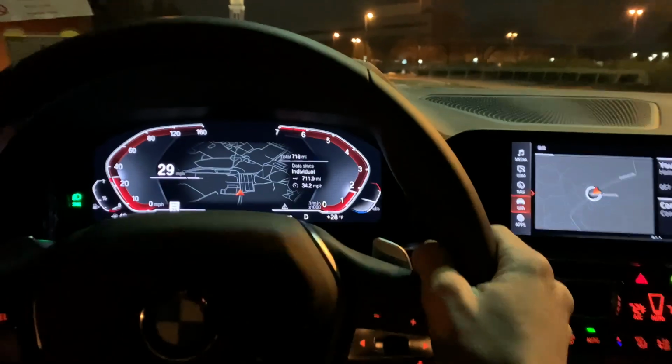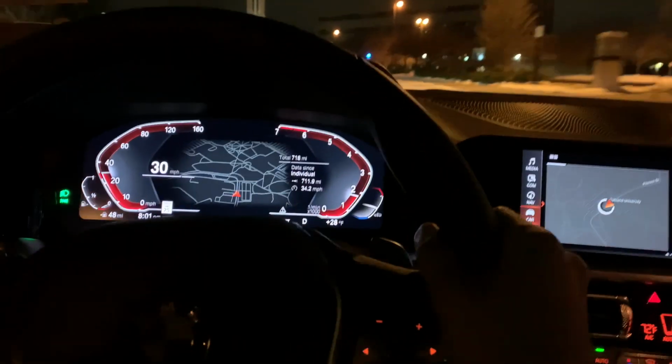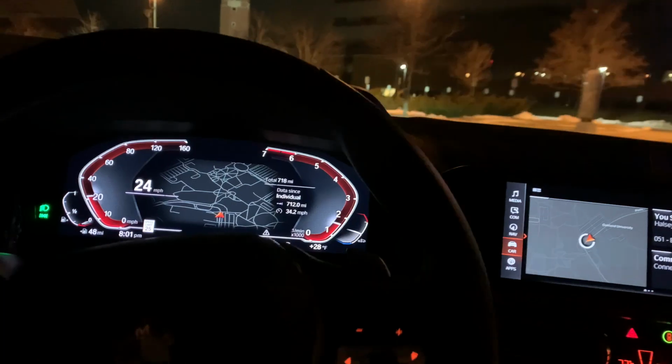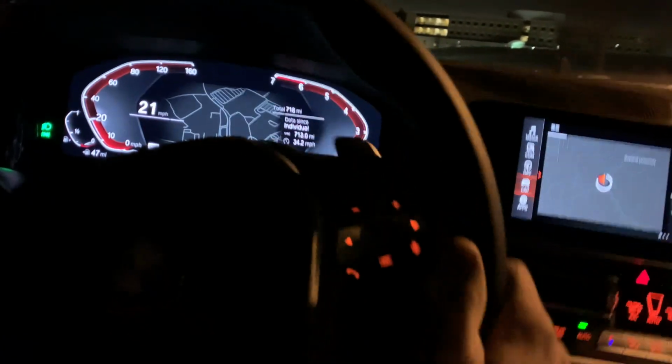Overall, driving this car is very similar to my 2018 430i, but there are definitely some differences. The suspension feels much more refined. It feels like it handles the bumps a lot better. It is very stiff still. The steering is exactly the same, but it just feels more refined.